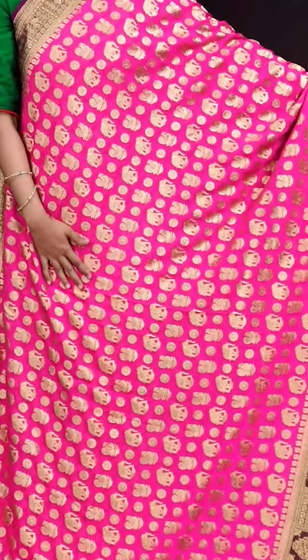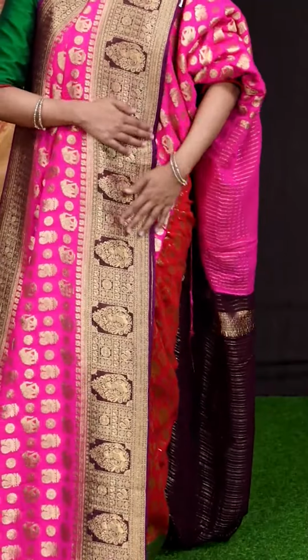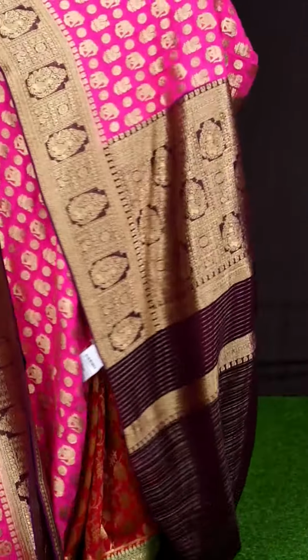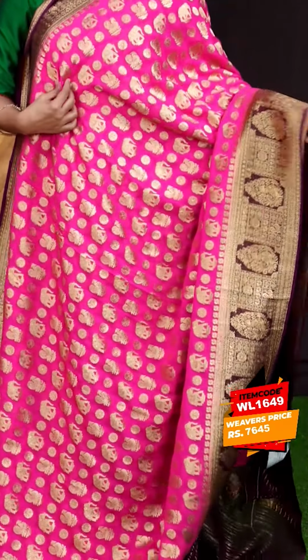And now let's check out our next saree. Again, it's a pink and dark purple color combination. All over the body, this saree has got this golden zari peacocks and rudraksha with elephant motifs. Check out this golden zari peacock designer border. Also, we have got this peacock designer pallu. Along with this dark purple color vertical lines blouse with border. So the item code of this beautiful saree is WL1649 and the weaver's price is only 7,445.